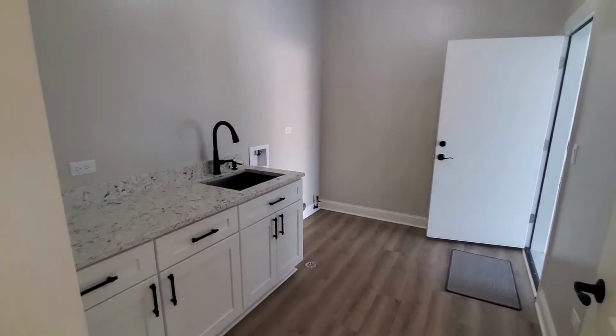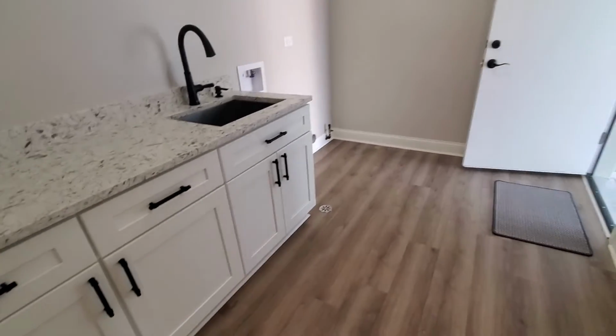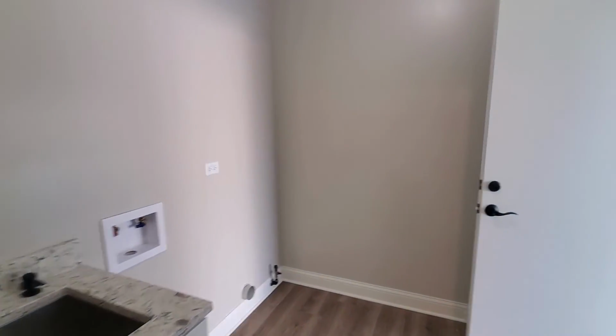Okay, again, we're in the laundry room. Again, those huge 9-foot ceilings make 40-inch cabinets in here possible if you wanted to do that. All kinds of room for folding table. You got folding space here next to the slop sink anyway. But so much room for cabinetry and storage if you're in here if you so desire.